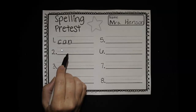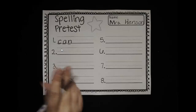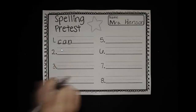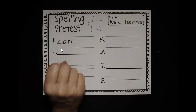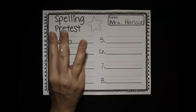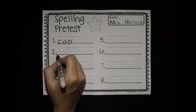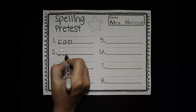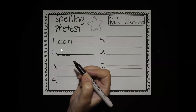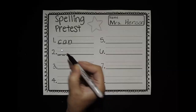All right. This word is cat. Say the word cat. Very good. Let's sound it out together and see how many sounds we hear. K, a, t. How many sounds? 3. If I hear 3 sounds, how many letters do I need? 3. Very good. All right, let's listen to the sounds and figure out what letters make those sounds.